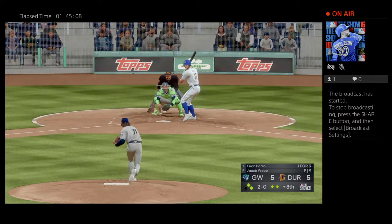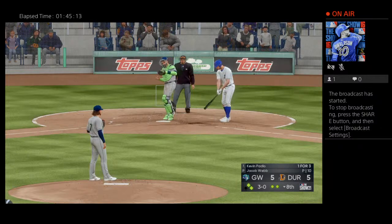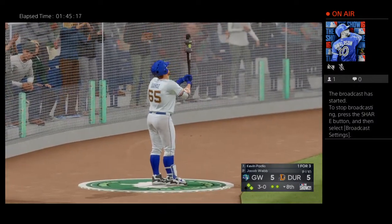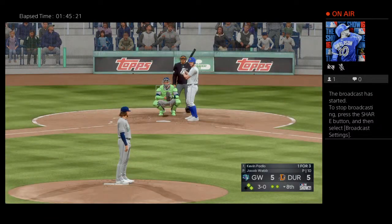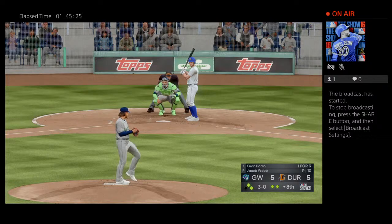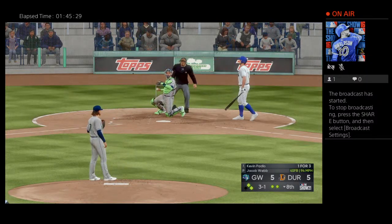Ready with the 2-0. Ball 3. 3 balls, no strikes. Every base runner in a close game like this really matters, so you can't afford to be giving out free passes this late. A strike, and it's 3-1. Count is 3-1.